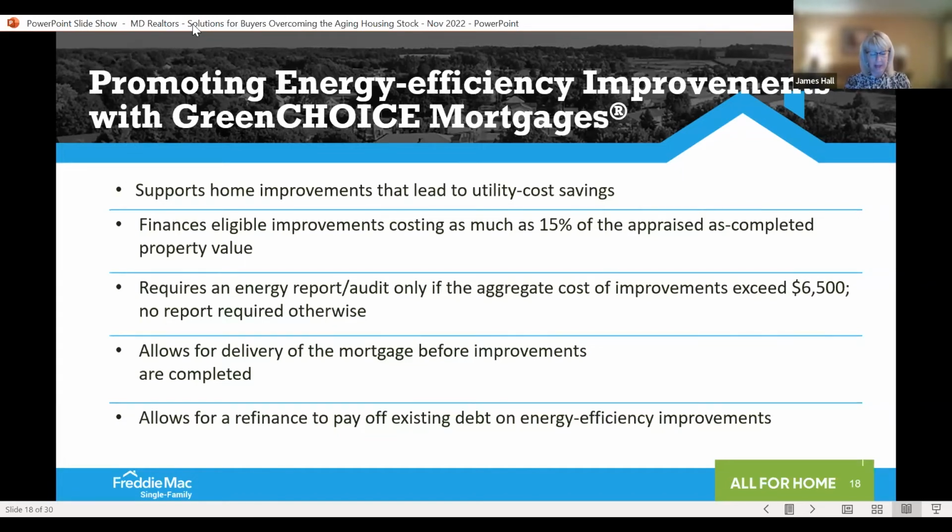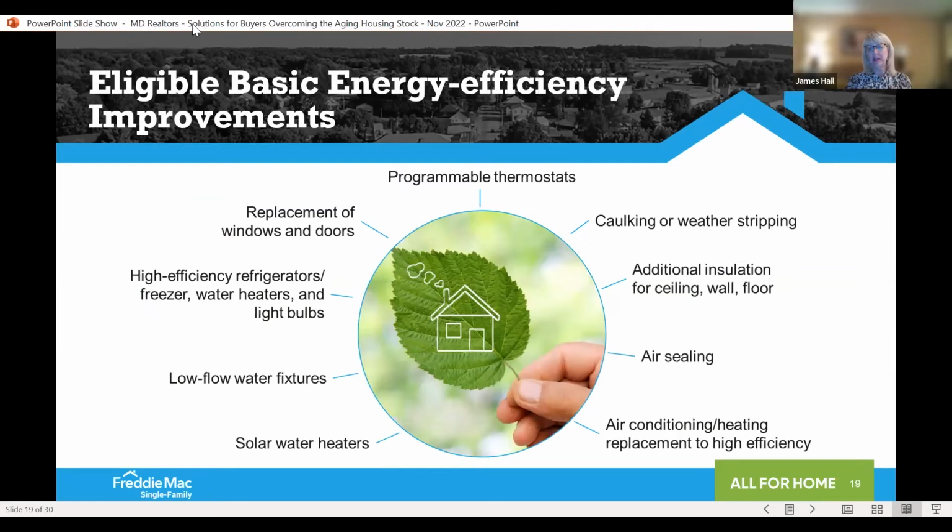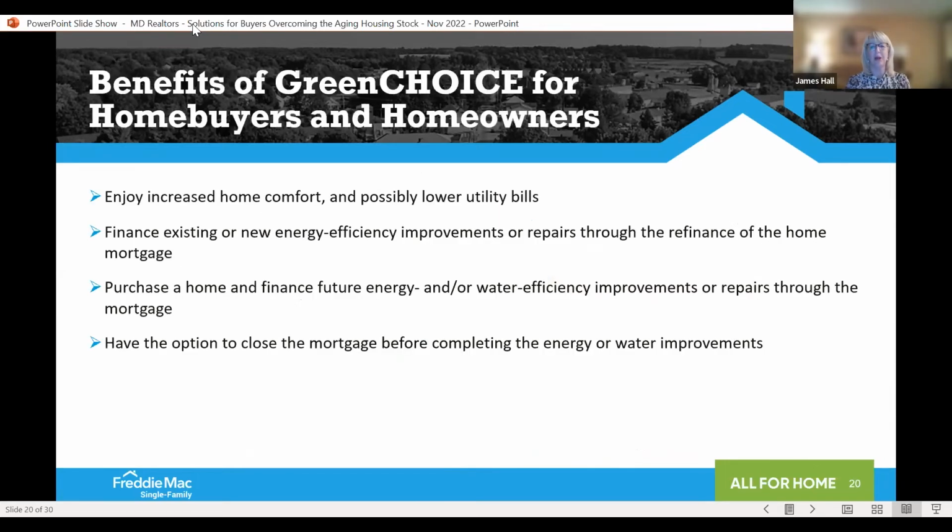As we look on the next slide, here's some things that you could think about doing, or your clients could think about doing. Having those windows and doors put in, the high efficiency refrigerators, the freezers, the water heaters, light bulbs, the low flow water fixtures, the solar water heaters, programmable thermostats. Maybe they just need some caulking around the windows, doors, adding additional insulation. These are just some suggestions on what can actually be done in this space with using our Green Choice product.